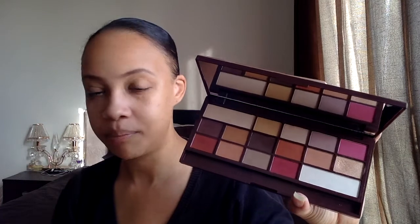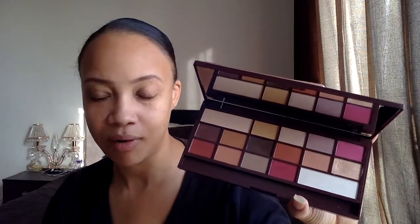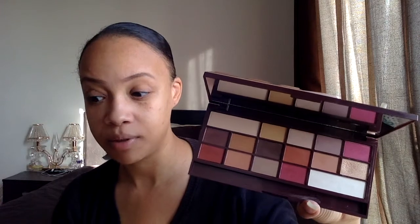This palette I found on the Superdrug website. Tam Beauty didn't have it on their website as yet. They have now got it on their website. They hadn't yet added it, but Superdrug had it, and I was just kind of like, what is this? I need to have it, and I'm so glad that I picked it up. I think it was like $7.99 or $8.99. I can't remember straight off the top of my head, but I absolutely love it.